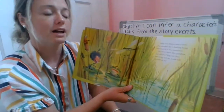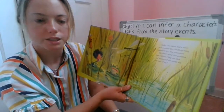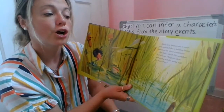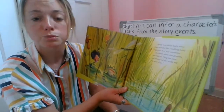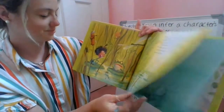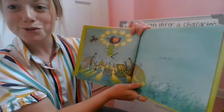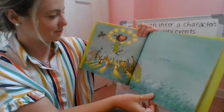Molly Lou Melon had a voice that sounded like a bullfrog being squeezed by a boa constrictor. She didn't mind. Her grandma had told her, "Sing out clear and strong and the world will cry tears of joy." So she did. There's her singing nice and loud.